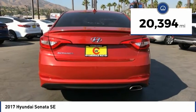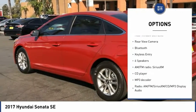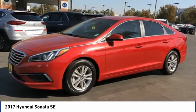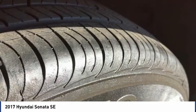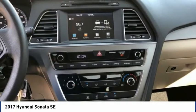This vehicle has less than 25,000 miles. Here are some of this vehicle's great options: electronic stability control, brake assist, traction control, remote keyless entry, four-wheel disc brakes, speed control, rear window defroster, rear view camera, Bluetooth, keyless entry. This vehicle offers reliability and good looks at a great price. So come in and take a test drive today.